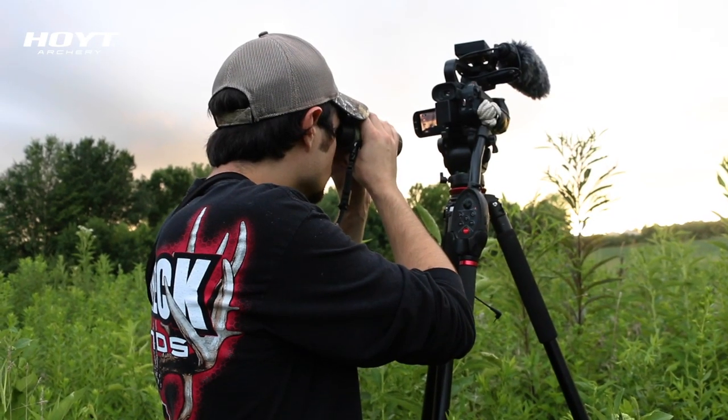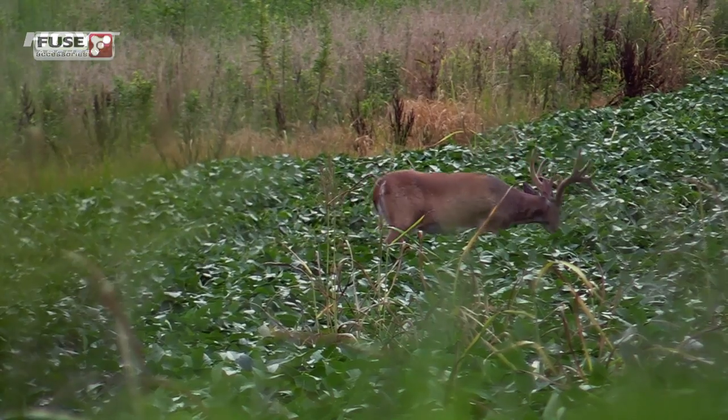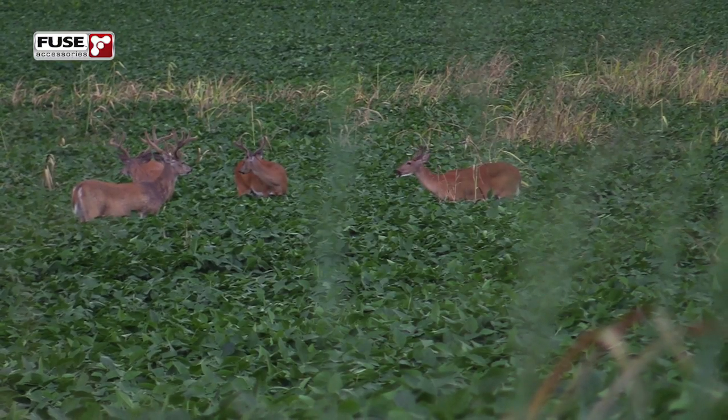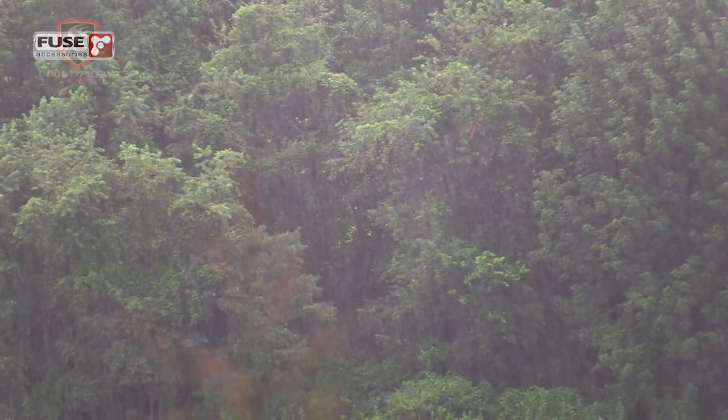So we've got Tanker about 150 yards from us right now. He's with a good buck that he's been running with all summer long. We're starting to piece together his core. This buck is notorious for not being predictable. He's sporadic, but he has a small core area.